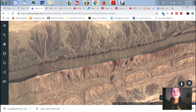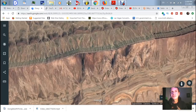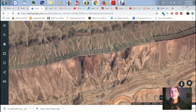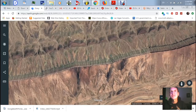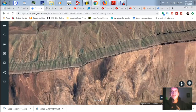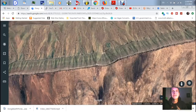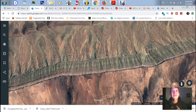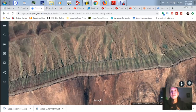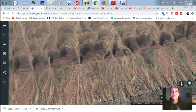I'm gonna zoom in. You think you're looking at Mars or something. I bet it looks like Mars in person. Look at this. That's totally a dead body of a huge creature. It hasn't been there that long. Look, it's still green. Look at that. It's not grass, I don't believe. I don't know, maybe it is. But how do you explain that?